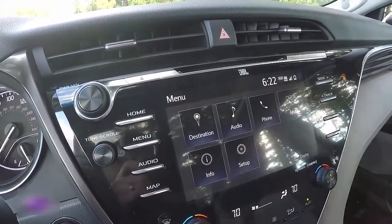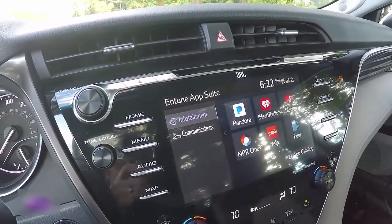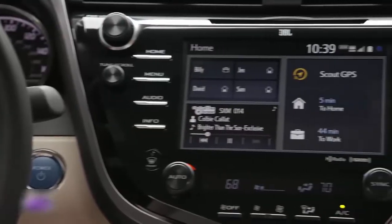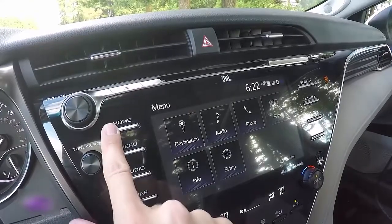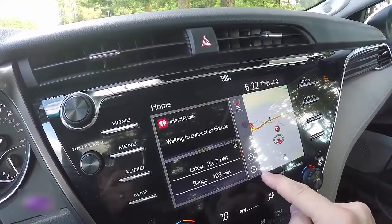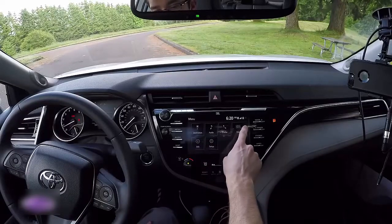There are numerous versions of this Entune system. The base one, in all four cylinders, comes with a system that has GPS Scout, which is an app that you can download, and for the first 3 years it's free before it becomes a subscription-based service, but that app on your phone then talks with the car and displays navigation on the screen. Now, it's a lot like Apple CarPlay and Android Auto, except you have to download an app, and then after 3 years, you have to pay for it.